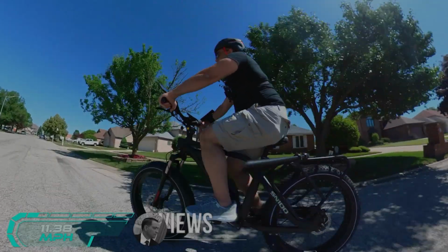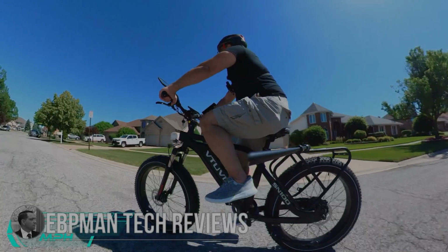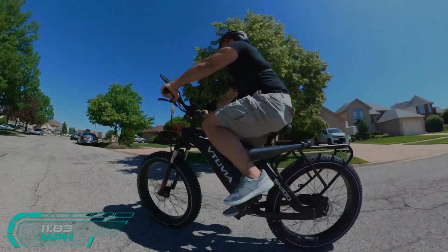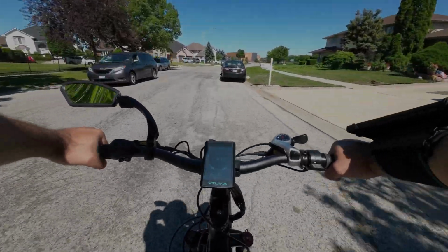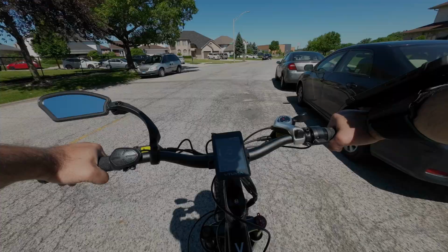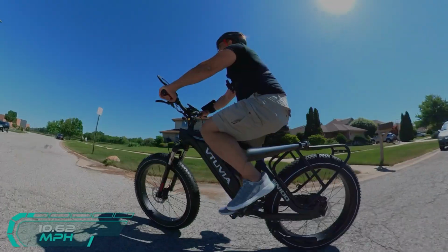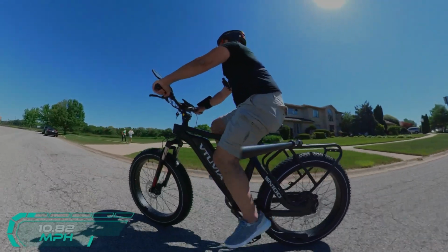All right, guys, let's talk about this e-bike. Now, this bike is spec'd out, and it's also a beast. I put it in the Hummer category when it comes to e-bikes. We're talking about, first of all, 26-inch Kenda tires, puncture resistant. 4-inch fat tires, as you can see, with fantastic tread.